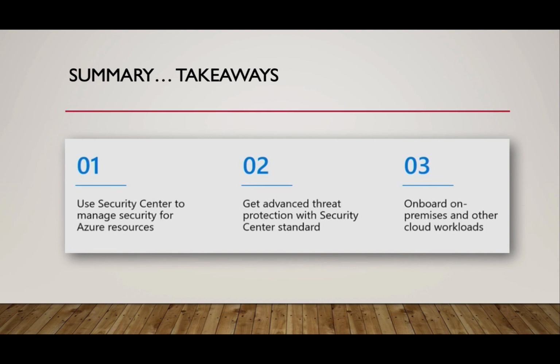Let's review what we went through and see some takeaways from this video. The first is to use Security Center to manage security for Azure resources. Everything is in one place, the Security Center interface, and you can take care of everything that you need to do regarding your security. Second is to get advanced threat protection with Security Center Standard. Basically, it automatically looks at the threats and reacts to the threats. And finally, third and last is to onboard on-premises and other cloud workloads to the same place. Integrate them, have them in the same place, take care of it.